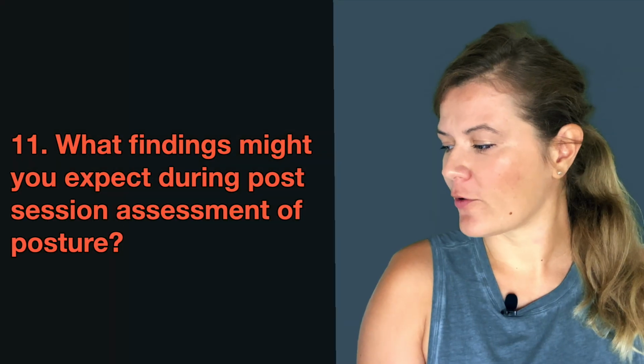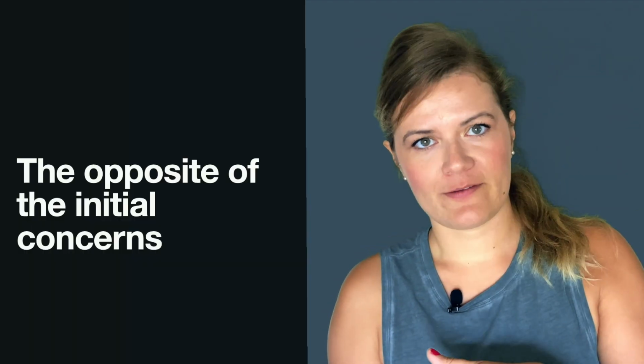Move on to question 11. What findings might you expect during post-session assessment of posture? Cool. So it really depends. Like anything, this is all very subjective. Ideally, we would see the opposite of what we saw in the assessment. So we had anterior head carriage. Hopefully we'd see a slight correction of that. Hopefully we would see a slight posterior pelvic tilt and a reduction of the hyperlordosis. And hopefully we would see a bit of a decrease of the external rotation of the hip, or you could say alternatively an increase in the internal rotation at the hip. Again, we want to see the opposite of what the concerns were in the first place, and that's an indicator of success.